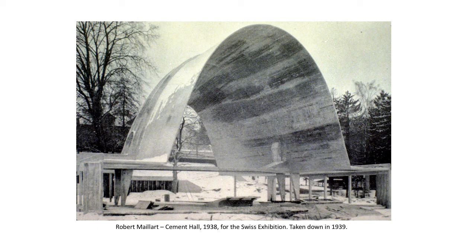One of the most outstanding projects in concrete shells, or at least the one that is the most famous, is this cement hall by Robert Maillard. He designed this for a Swiss exhibition. The exhibition was in 1938. The project was taken down altogether in 1939, so all we have remaining are the photos. Still, it made such a splash on the architectural scene that so many shell-formed buildings that you see even today took their inspiration from this early work.